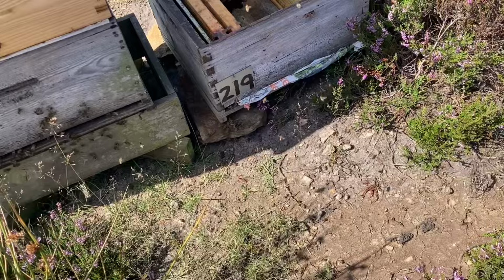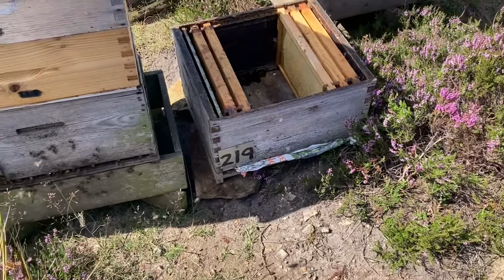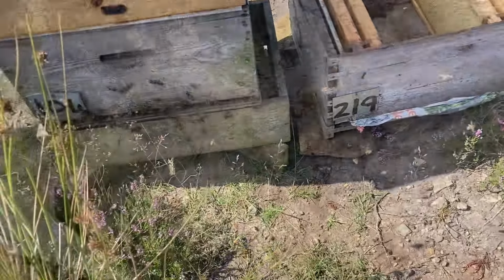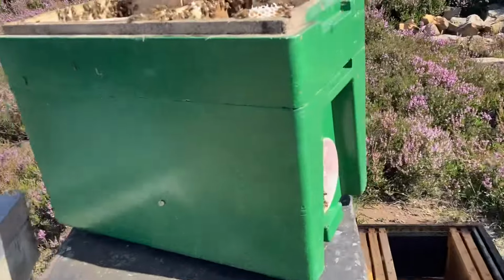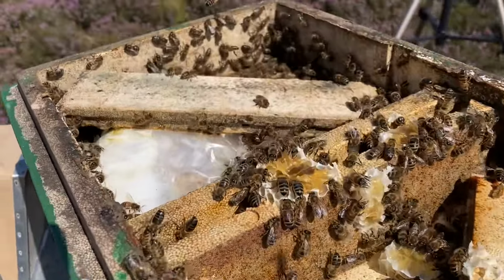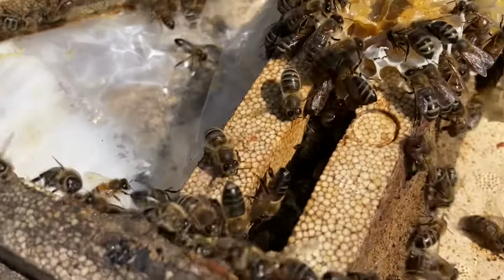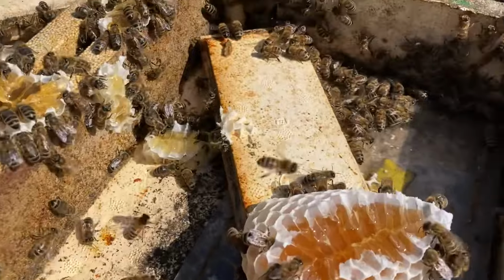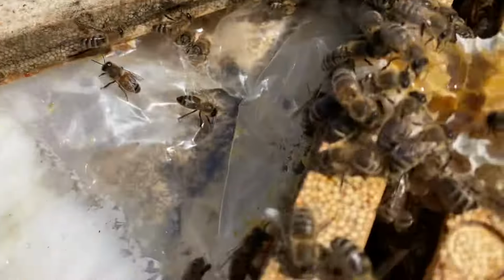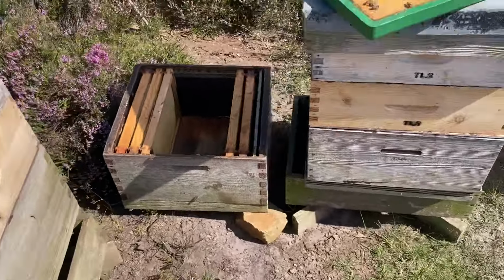I had a nuke where 219 now stood. I brought an empty hive up to transfer the nuke into. Forgot to bring any hives down, so I just chucked them up on stones for now. I am a bit late in getting to them though. Nuke I've just lifted on top of this neighbouring hive. And I took a wall out of the feeder so the bees could come up and access fondant. And I've started to draw comb in it. Bless them. Yeah, so these do need transferring. So I'll do that while I'm here.